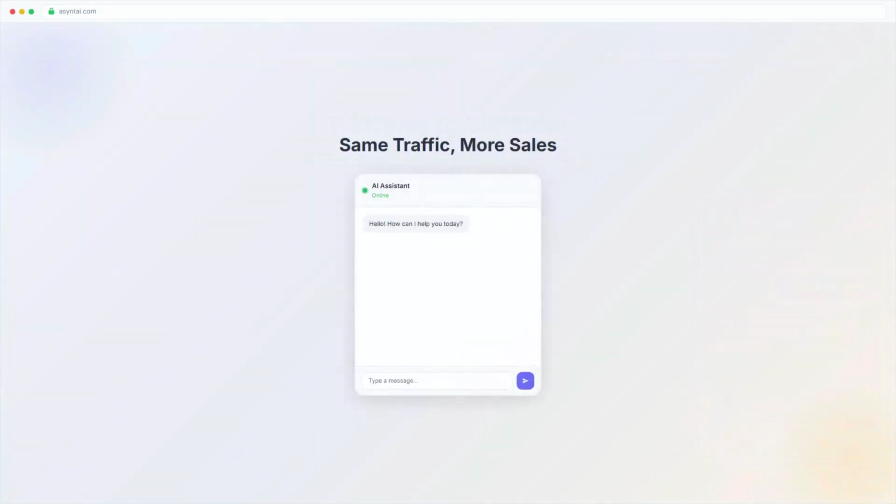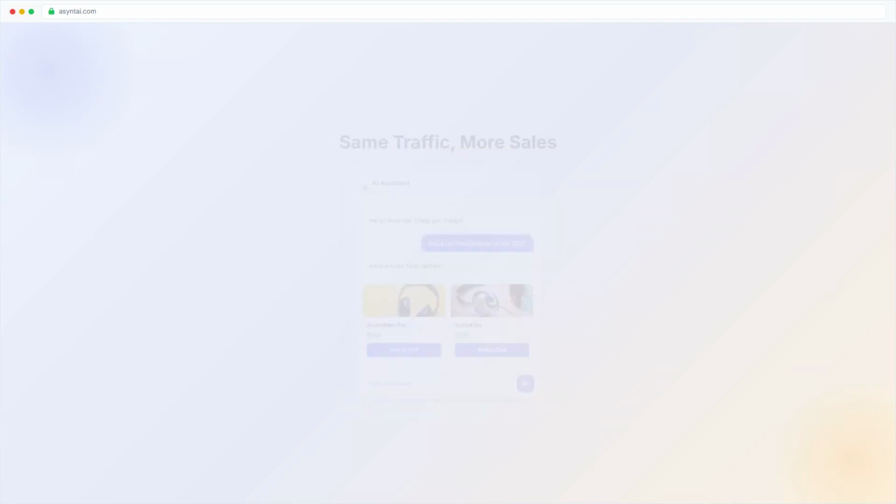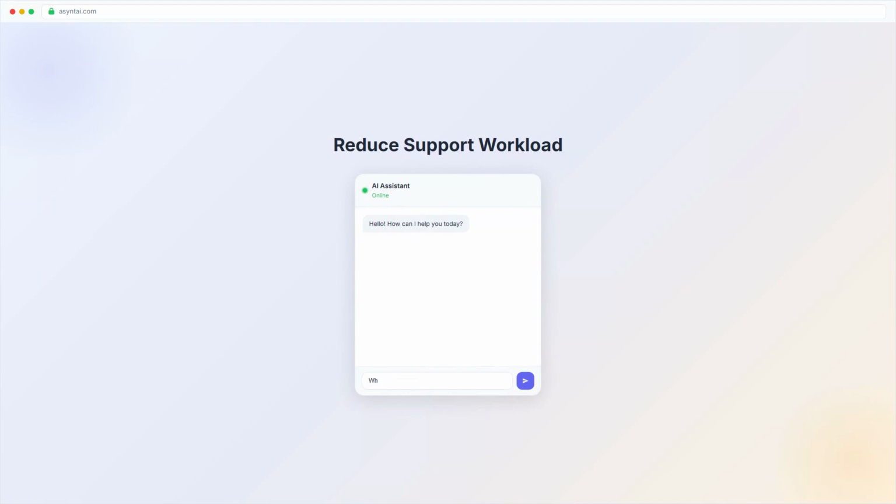So why should you use an AI chatbot on your website? Let me show you. First, it helps increase conversions by showing products and engaging visitors. The AI can recommend products, answer questions, and guide visitors to purchase. Second, it reduces your support workload by answering common questions automatically. Things like order status, shipping info, return policies, handled instantly.